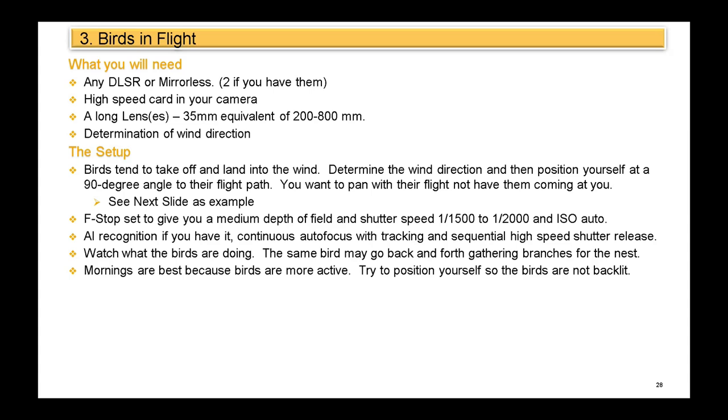And the mornings are best because the birds are more active. They're out getting the different branches and stuff.